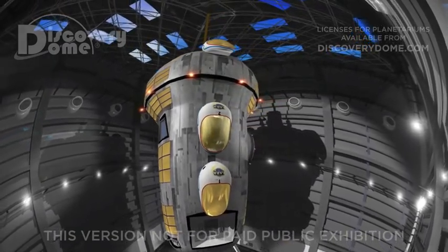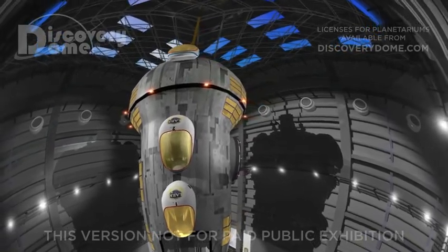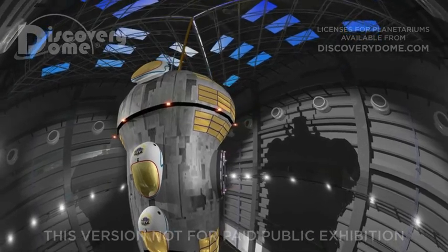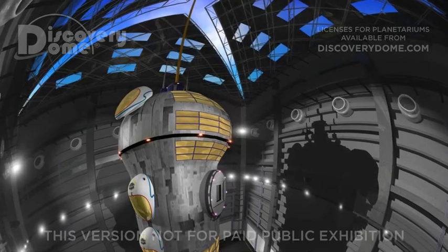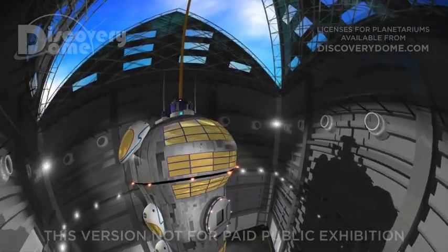On either side of the elevator cabin are detachable life pods, capable of gliding through the atmosphere and returning passengers safely to the Earth's surface. There are enough life pods to carry all passengers to safety. The space elevator is so safe that I've never seen these deployed.